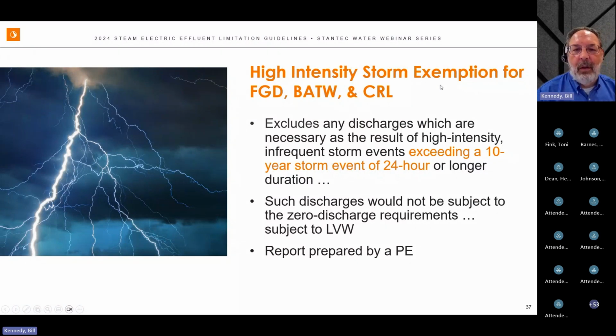High intensity storm exemption for FGD, bottom ash, and leachate excludes any discharges that are necessary as a result of a high intensity infrequent storm greater than a 10-year, 24-hour event. Those discharges would not be subject to the zero discharge requirements, but rather to the low volume waste criteria. And that's the TSS, oil and grease, and pH. However, in order to have this exemption, there needs to be a report prepared by a professional engineer and submitted to the regulatory agencies on why this discharge was necessary and why you didn't have the capabilities, documenting the storm events and what the capabilities and capacities of your system are. So while there is an exclusion, it is relatively rigorous here.